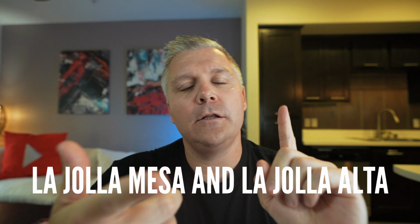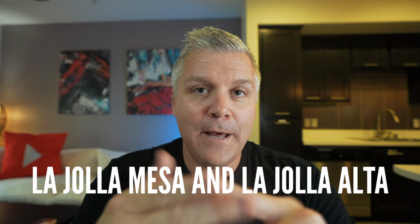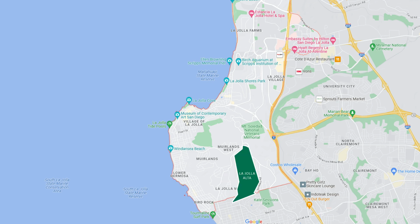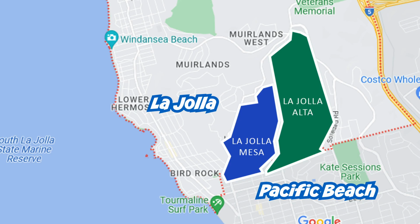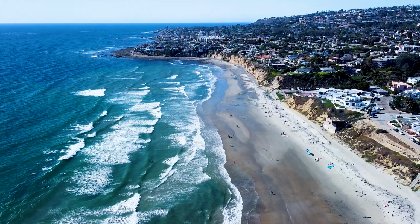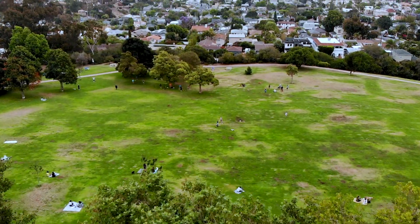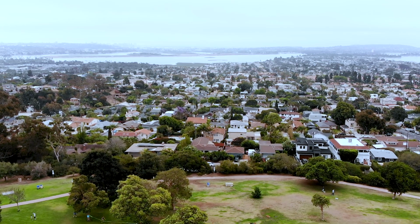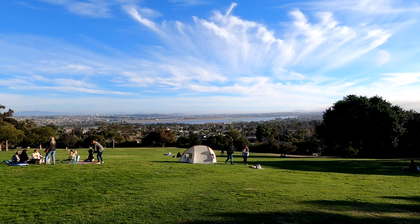Next neighborhood, I want to combine two neighborhoods once again. I want to talk about La Jolla Alta and La Jolla Mesa. You can see right here, you're going to be bordering PB kind of to the south. And even though on the map here it looks like you're facing south and not the ocean, you do start to hit the hills. So a lot of the homes, condos in this area are gonna have pretty amazing views. You're gonna look down onto Pacific Beach and the ocean and the sand, and then out to, in a lot of cases, the west. But this is one of those areas kind of similar to Bird Rock where when you're in North PB or you enter La Jolla Alta or La Jolla Mesa, it's kind of hard to tell.